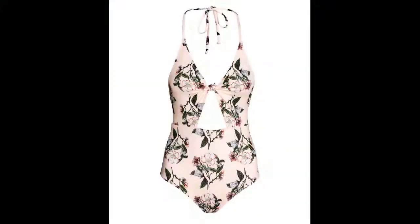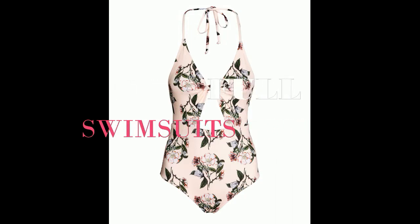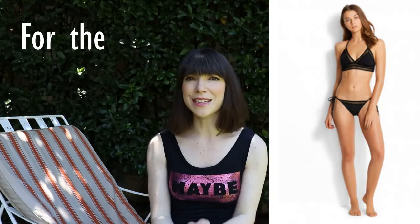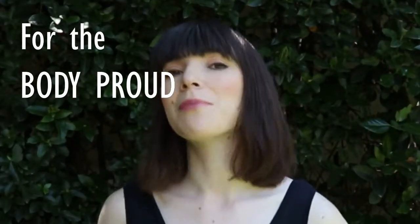There are fantastic trends for those of us who want to cover up this holiday. Like me, you haven't done exercise since March. Full swimsuits are all the rage right now. And the other trend that is so fabulous for those of us who want to cover up are high-waisted swimsuits. Bikinis are a fantastic look and feel more sexy. Isn't that ultimately what we're all trying to do in a swimsuit?